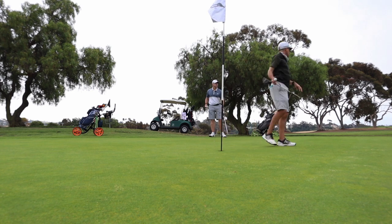Finally hit a good approach into a green and managed to save my par.